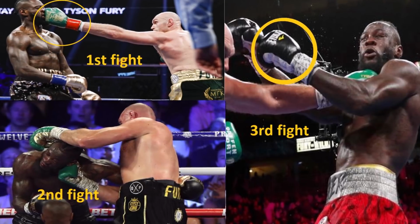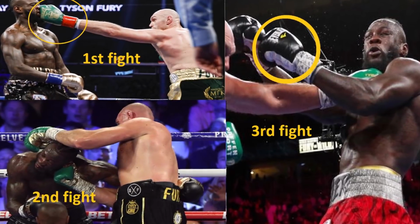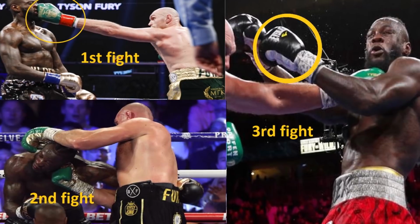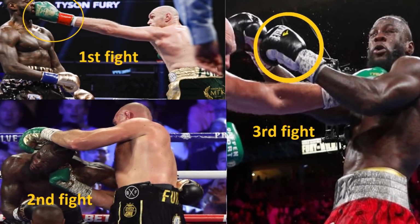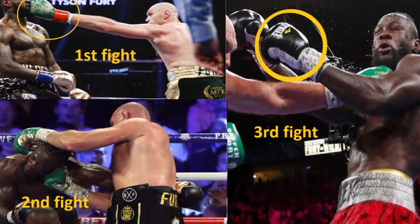So anyway, I'm just getting the news out there for you, just to nip it in the bud before it runs anywhere, but also to give you guys information that the gloves Wilder wore in the third fight are the same gloves that Tyson Fury wore in the first fight, just different colour.